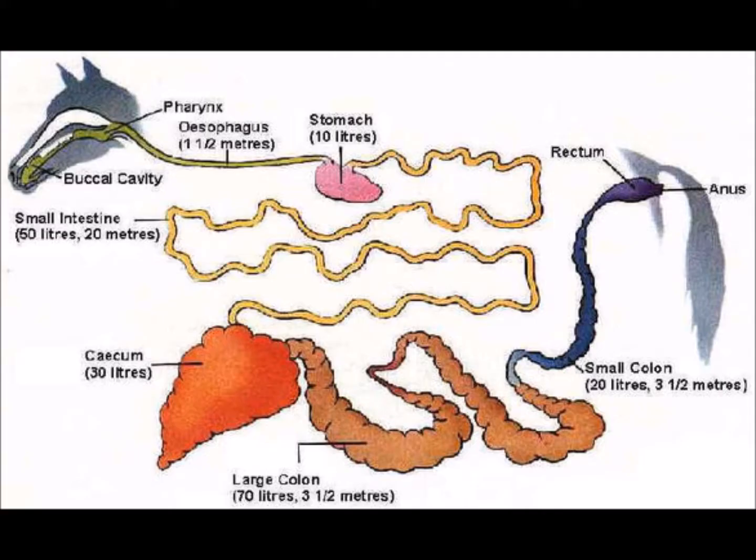Bile, which comes from the liver, is present in the duodenum. Its purpose is to emulsify fats and oils and to neutralize the effect of the acids from the stomach to make the environment more alkaline. Insulin and other digestive juices from the pancreas are also found in the duodenum, where they aid the digestive process.